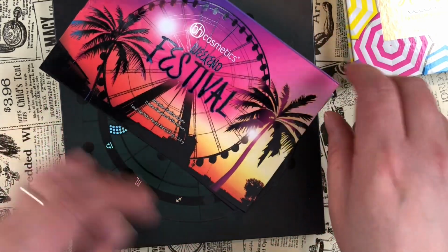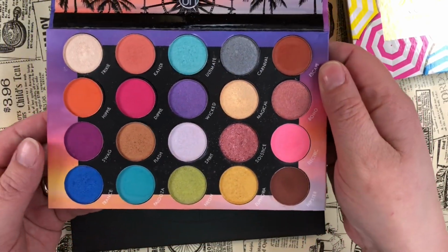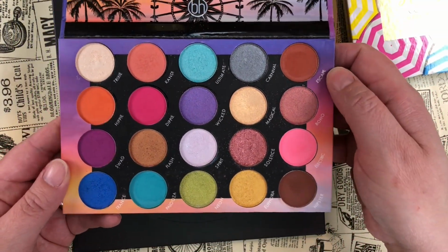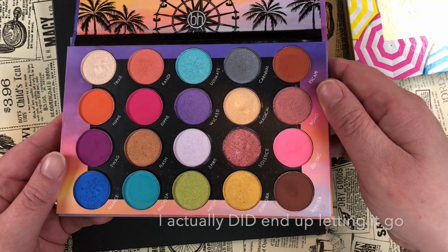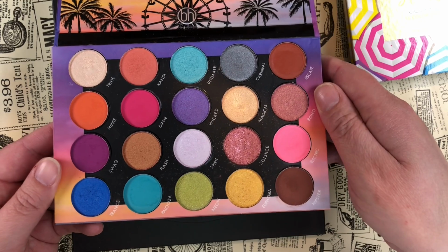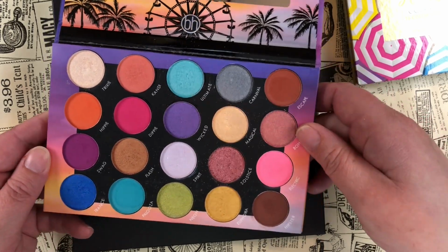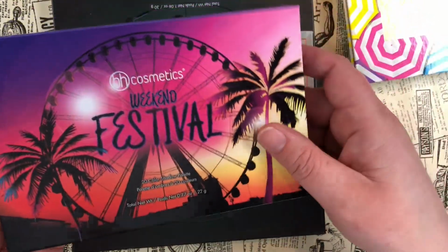Now we come down to these puppies, and it's so hard. This is the Weekend Festival palette. It's been discontinued for some time, and I don't think I used this at all in 2020, and I don't know. I don't feel like I'm ready to get rid of it, so I'm not going to, but I do think I need to really consider that if I go all the way through 2021 without using a palette that I had prior to 2021, it's probably just time to get rid of it. So I don't know, we'll see, but this is a beautiful palette nonetheless.